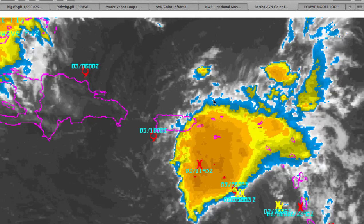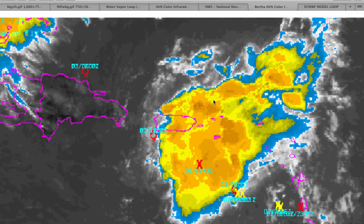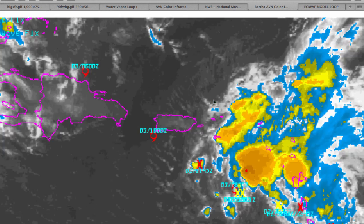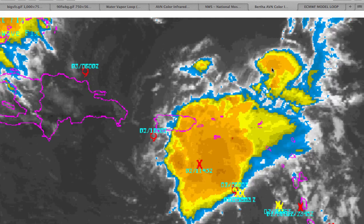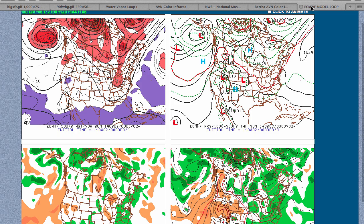It will help to enhance high latitude blocking though, so I'm going to keep an eye on that and see how it influences the weather pattern moving forward, especially for the middle and end of next week. That should be interesting to watch. But Bertha overall is not going to have any direct impact on our neck of the woods. Taking a look at the latest model guidance from the Penn State AWOL website using the European model guidance.